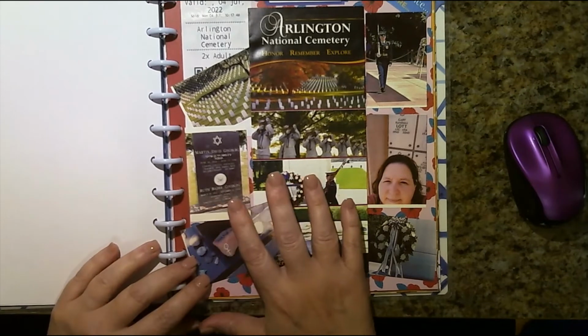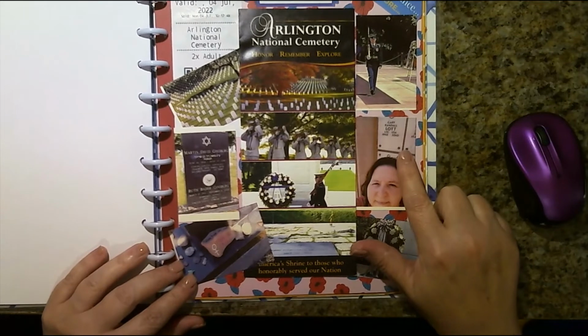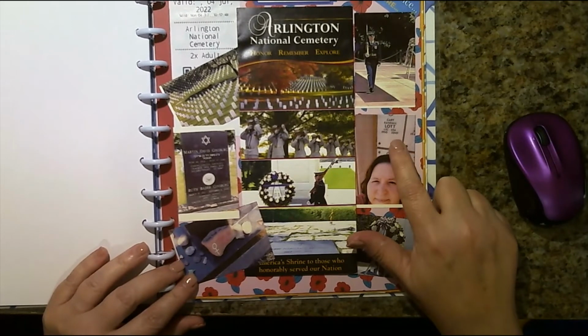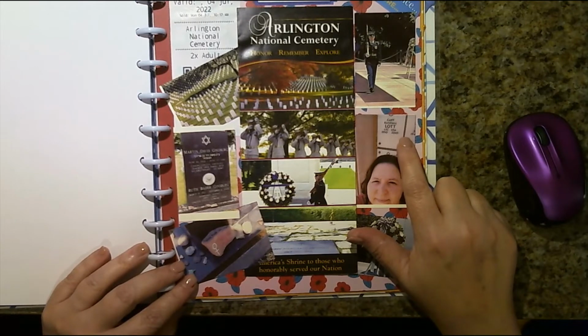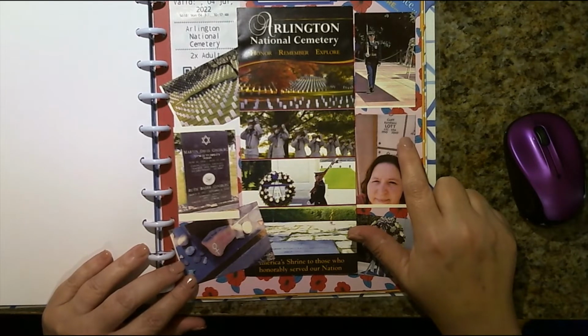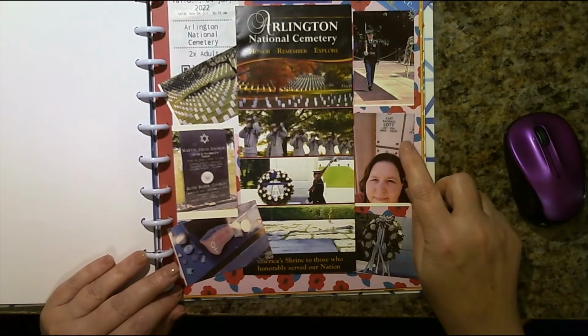Not only did I get to see the gravesite of a famous person, I also got to visit the resting place of my friend Gary. He was a lieutenant colonel in the Army, and his wife is a close friend of mine. He passed away suddenly in 2010 of a massive heart attack, and his wish, which he had made known prior, must have been something they had discussed at some point, because he was kind of young when he passed away, was that he wanted to be buried here.